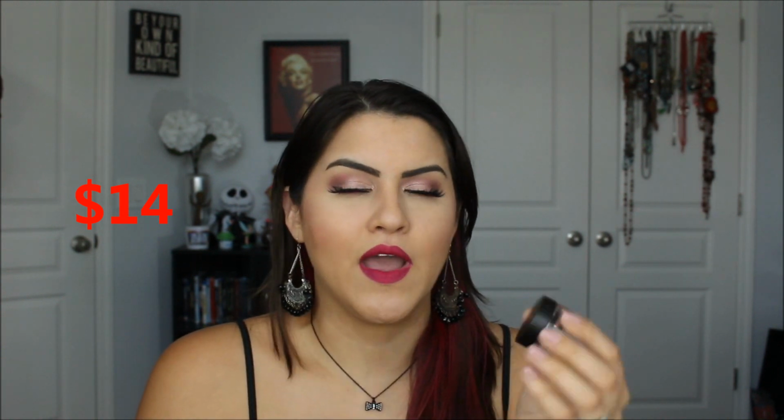But if I would really recommend a good one, I would have to go with Inglot, and Inglot is way cheaper than this. I'll go ahead and put Inglot's price around here. I'm pretty sure it's maybe $20, if not $17. So I would not repurchase this. It's nice that I got to try it from the BoxyCharm, but it's not something that wowed me, especially knowing that the price point of this is $35.